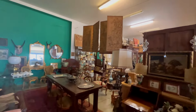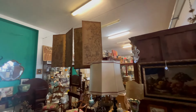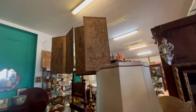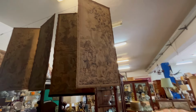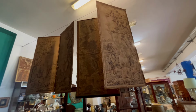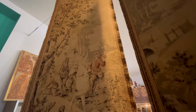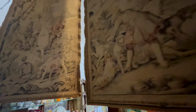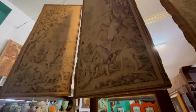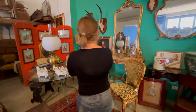Oh, look at these tapestries up here. Excuse me, and I think everything's quite reasonably priced so far. These tapestries are very hard to find, aren't they? Yeah, good ones are, anyway. And I like these. So it's got a little bit of colour. All right, we'll find out on the price, and then it's up to me to haggle down, which I do enjoy, a bit of haggling, a bit of sportsmanship.